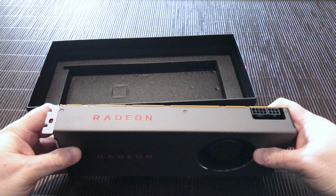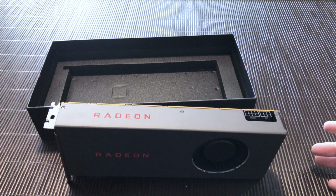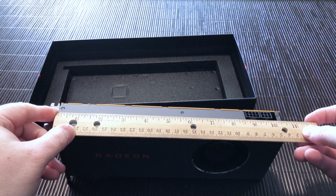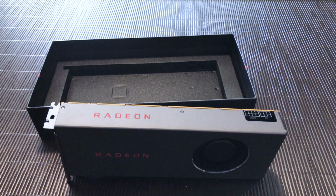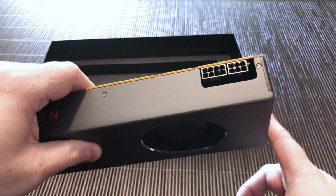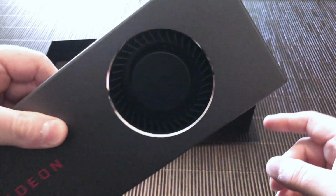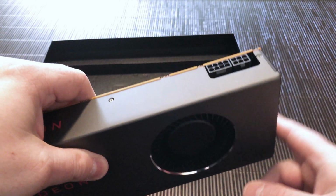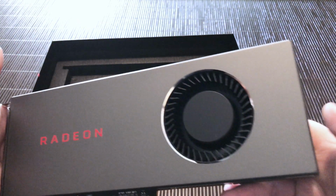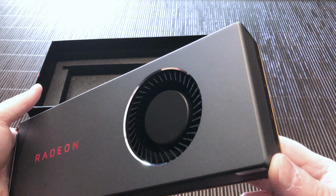Let's do a measurement on it, shall we? Probably exactly the same size. And yes, it is. It is exactly the same size. So this one, though, you can, I guess, cramp right up to the edge because it doesn't intake any air there. So this might fit better in an MATX or maybe even ITX case. It might be a little bit long for an ITX case. Not quite sure. Depends on the type of case.